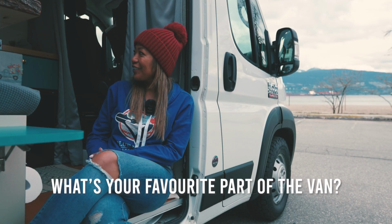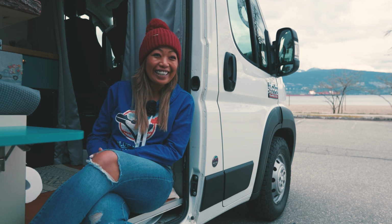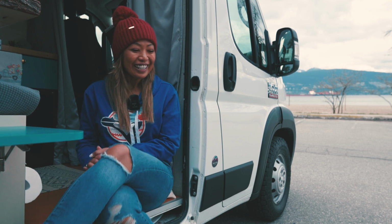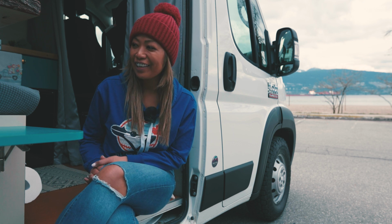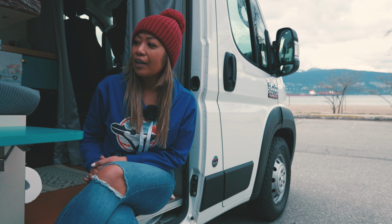Ooh, that's a hard one. Everything. I love everything about the van. I love the layout. There's nothing about the layout I would change.